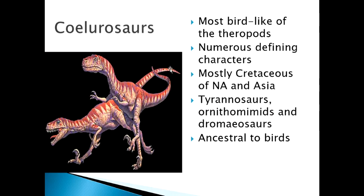And then, more importantly, the Coelurosaurs. This group is the most bird-like. Hint, hint, hint. We're looking at the group that is ancestral to birds. There's a huge number of defining characteristics that we will talk about when we talk about the origins of birds. These things come around late in the history of dinosaurs, so mostly the Cretaceous, and we've got excellent faunas in North America and Asia, probably because we have lots of excellent researchers there. They've been found elsewhere, but not as much work has been done.